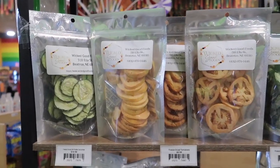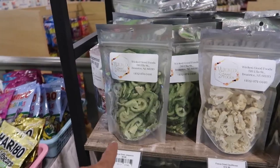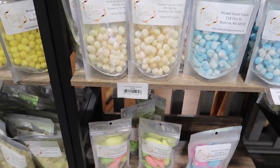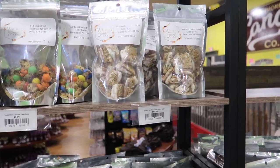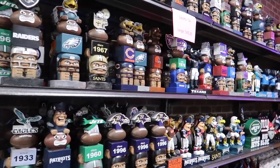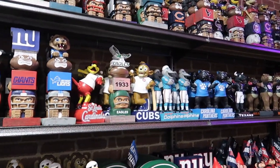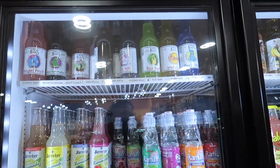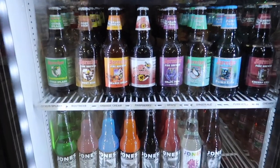What are these? These are freeze-dried different things. Jalapenos, cauliflower, broccoli ranch, freeze-dried Skittles cake batter. Freeze-dried oatmeal cream cakes. Freeze-dried Twinkies. Some of these are pretty cute. $45 for the large ones. I think this might have been where Scott found Fidel. Yep, it is. They did say they have everything.